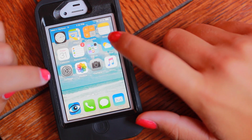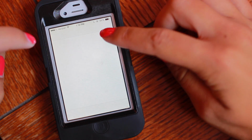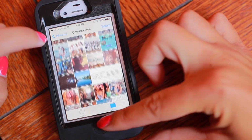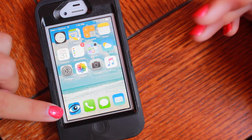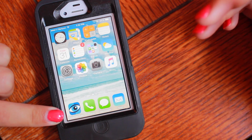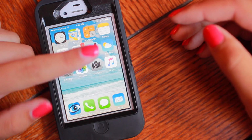Next I have weather, which I actually do use a lot, and then I have settings, photos, which are obviously just all of my pictures here. I don't have too many, but those are my pictures. And then I have my camera and my music. And then on the bottom here, I have Covenant Eyes, which is like Safari, except my mom will get notifications of what I've been looking up and stuff like that. It's just for safety. And then I have my phone app, messages, and mail.